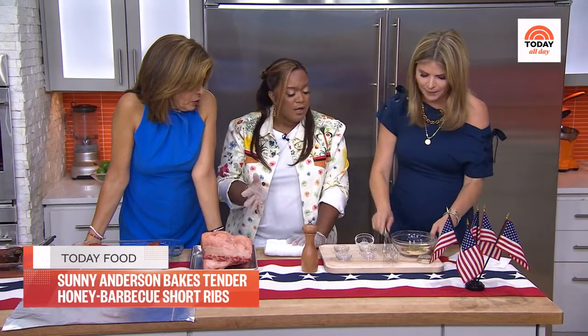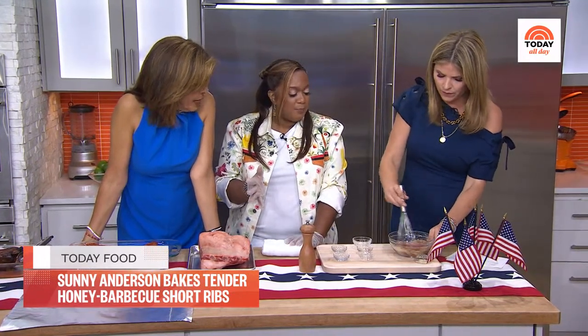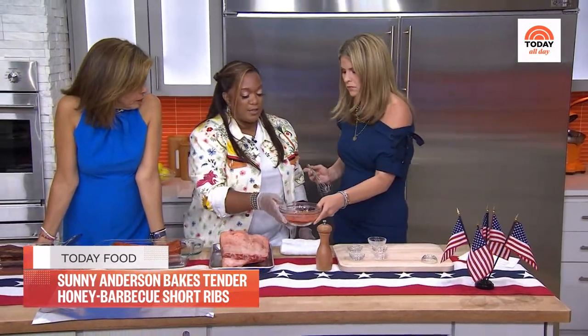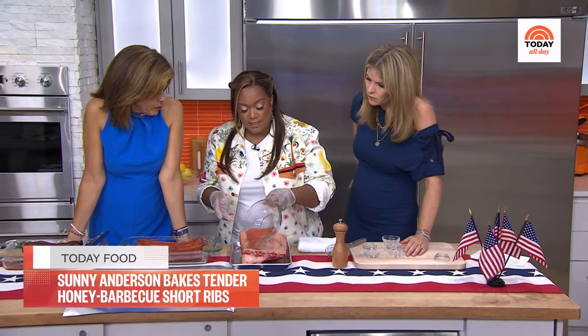I'm going to just whisk it. Just whisk it up. So that's the dry rub. And if you're going to make your ribs today and you don't have all these pantry items, but you've got that one-size-fits-all barbecue rub in your pantry, just use that if you like it.